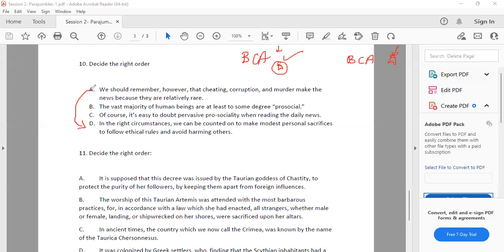We should remember that cheating, corruption make the news because they are rare. In the right circumstances, we can be counted on. Ab ye mere ko samajh mein nahi aa raha kya chal kya raha hai yahan se. How many of you feel unhappy? See, understand this. Many of you said BCA, I agree. BCA makes sense. But after that, D should not come. That is a problem. That means D should have a better place. Uske liye kya hai? B, D, C, A.